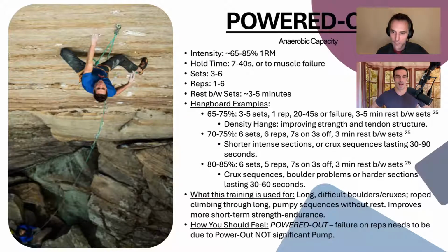I feel powered out. I love this feeling, by the way. I don't know if that's odd, but I love feeling powered out. The sensation is not that my forearm feels like it's going to explode. It's almost just, I can't. These are hard to describe, but I feel like when people hear the word, they're like, oh yeah, I've felt that before. Maybe it's that little bit of fatigue relaxation that you feel after a good workout.